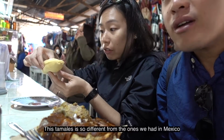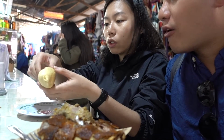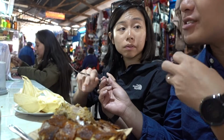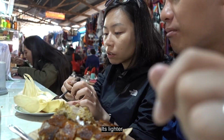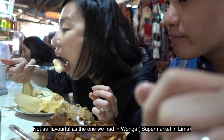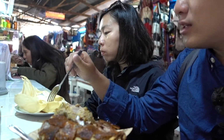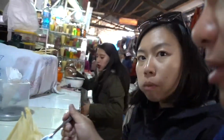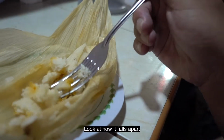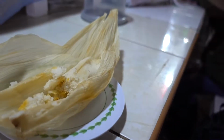Tamale. It's so different from the ones we made in Mexico. Okay. It's lighter. Not as flavorful as the one we had in the Wong. It's a little bit of filling inside. Look at how it falls apart. Light and fluffy.